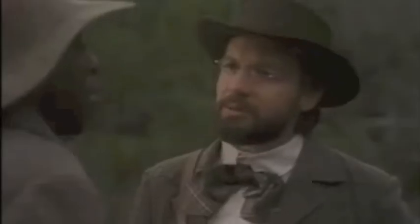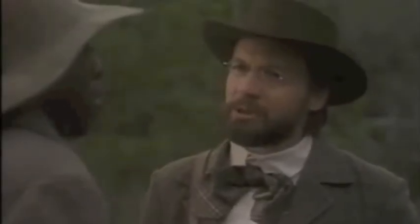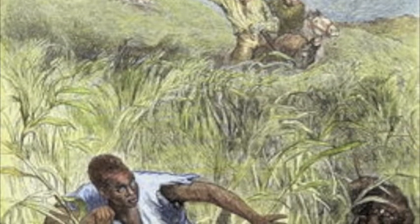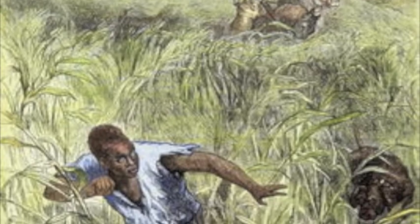For example, by word of mouth, many escapees learned a simple trick to keep the slave hunters' dogs away. They would rub their bare feet or shoes with a red onion or spruce pine.